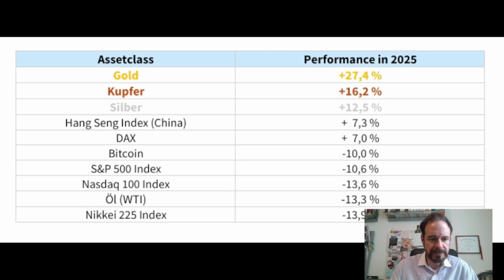And what do we see here in 2025? Gold, copper, silver. Those are the three markets. And then you have China. Then you have the DAX, the German index. And you go down, US, deep in the red. Japan at the bottom. Oil not working. Bitcoin not working. Obviously, if tech is not working, then Bitcoin is not working. But the story here is clearly gold, silver, copper. Those are the markets. That's where you want to be. That's where the action is going to be this year.